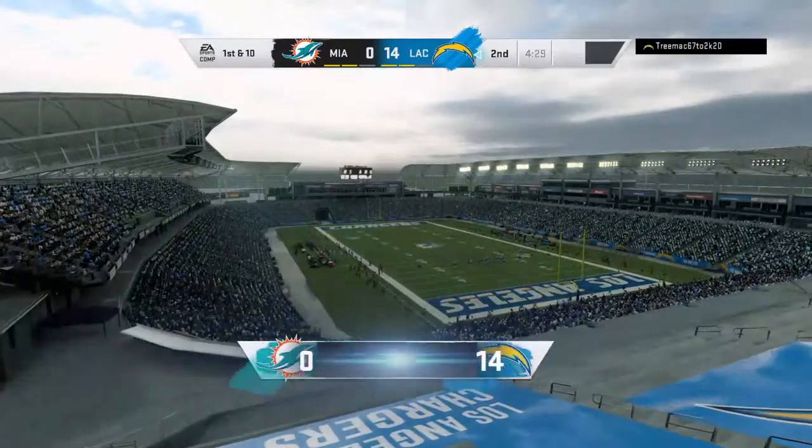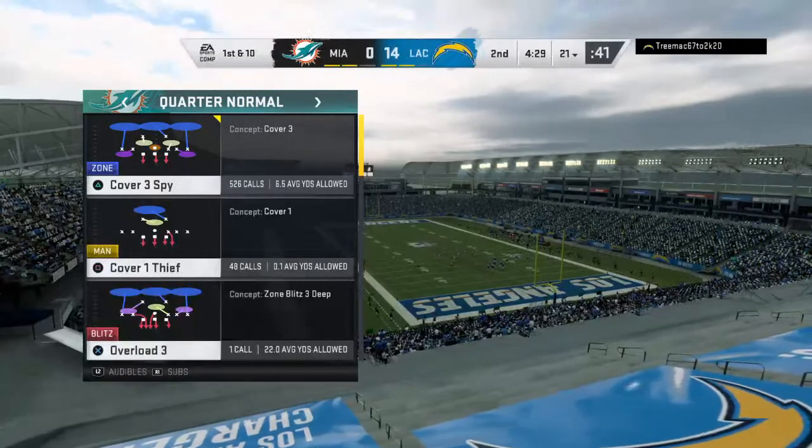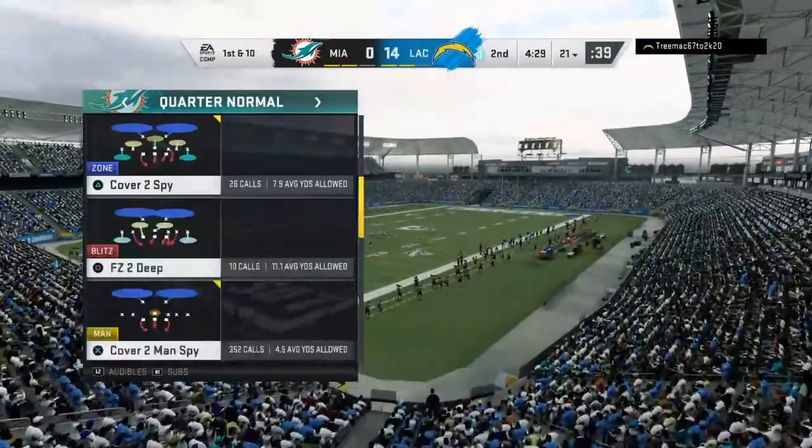Now the Dolphins are going to halt the action here. It's a timeout. They'll have 2 remaining as we step aside here in this 2nd quarter.